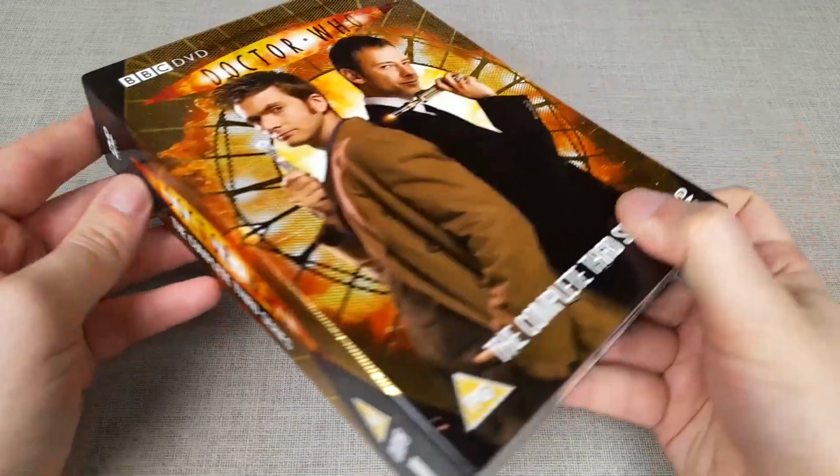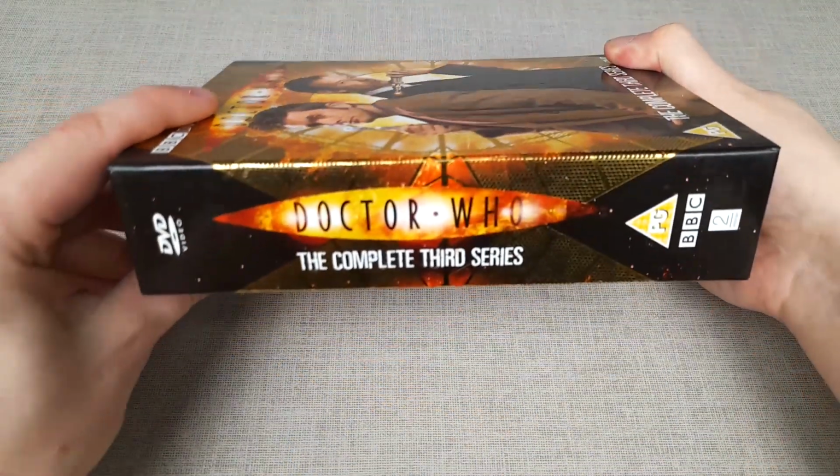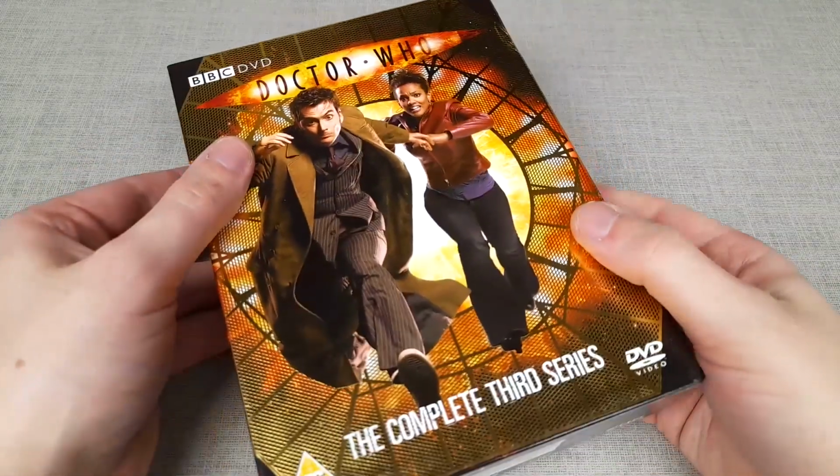But this is the box set anyway, with David Tennant as the 10th Doctor and John Simm there as the Master. There's the spine. The back cover featuring Ten and, of course, Freema Agyeman as Martha Jones, a wonderful companion featured throughout the majority of this run of episodes.